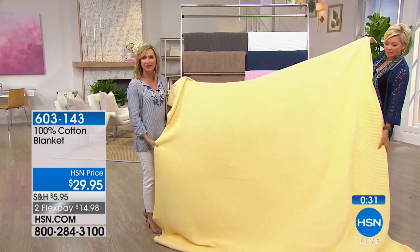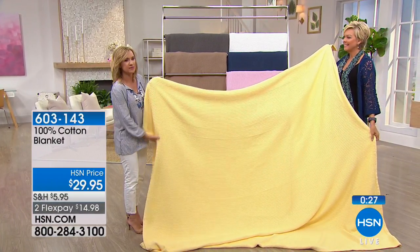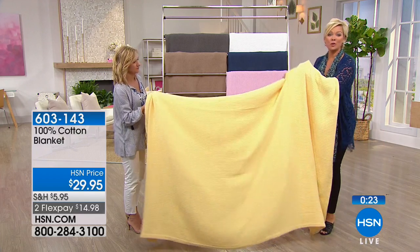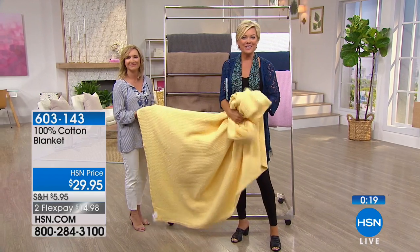What about just a new color in your bedroom? You throw this over the bed, and it just freshens everything up. It's just so beautiful, and the weight is perfect. Absolutely agree. Thank you for your orders here, 603-143. You can pay for half of it and get it delivered to try it.